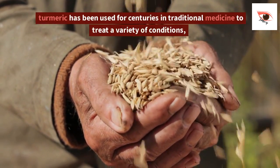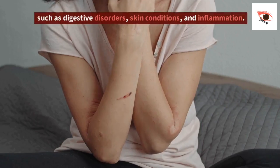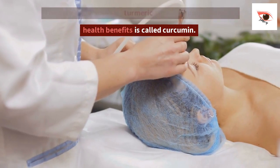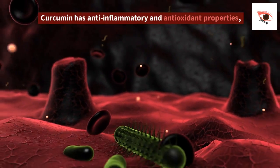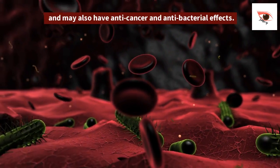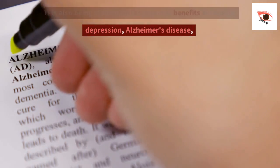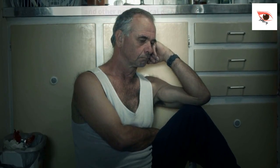In addition to its culinary uses, turmeric has been used for centuries in traditional medicine to treat a variety of conditions, such as digestive disorders, skin conditions, and inflammation. The active compound in turmeric that is responsible for its health benefits is called curcumin. Curcumin has anti-inflammatory and antioxidant properties, and may also have anti-cancer and antibacterial effects. It is also being studied for its potential benefits in treating depression, Alzheimer's disease, and other neurological disorders.